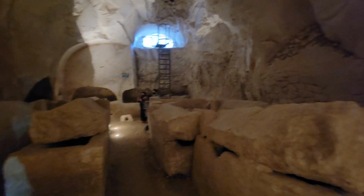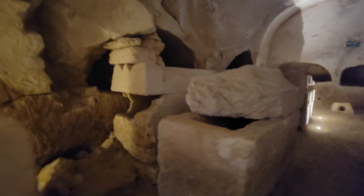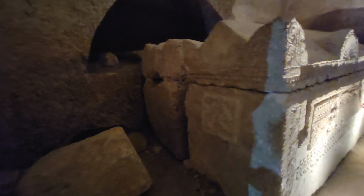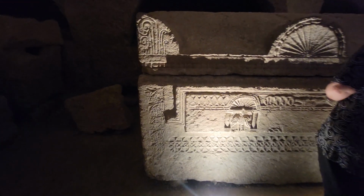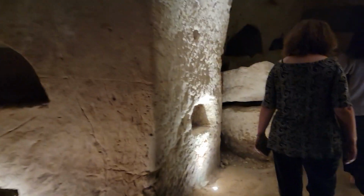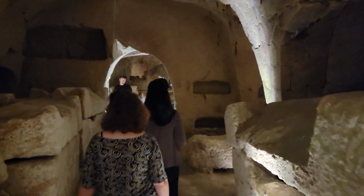But you can see all of these sarcophaguses here. They're just stacked up, and the holes you notice, those are from tomb robbers who broke in and took what they could. But this one even has the horns of the altar on it, the corners like that. So this would have been a priest. You see the little alcoves, they're there. That's where they would have put oil lamps. And then just stacks and stacks of sarcophaguses.